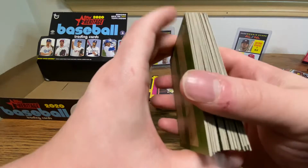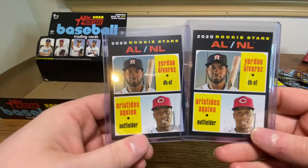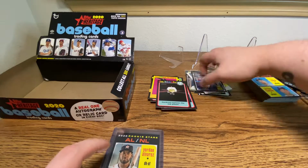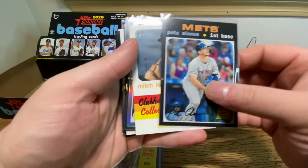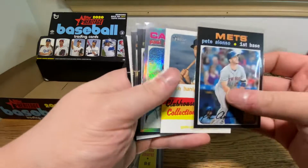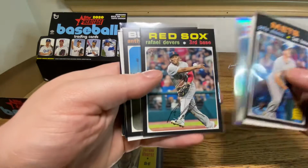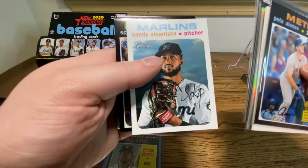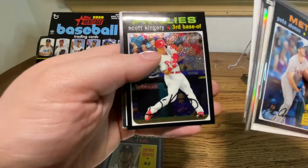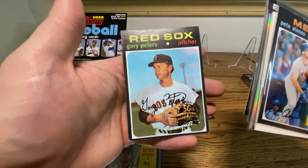Nice little stack of rookies right here. A couple of big rookies with the pair of Aquinos and Alvarez. And then get into our hits. Not overly great, but better than the last video. So Pete Alonso, action. Mitch Haniger, Clubhouse Collection, relic. We hit 6 relics overall out of 7 boxes. Paul Goldschmidt, Rafael Devers, action. Anthony K on card, our only auto. Sandy Alcantara, white, numbered 50. Scott Kingery, chrome to 9.99. And Gary Peters was a box topper buyback.